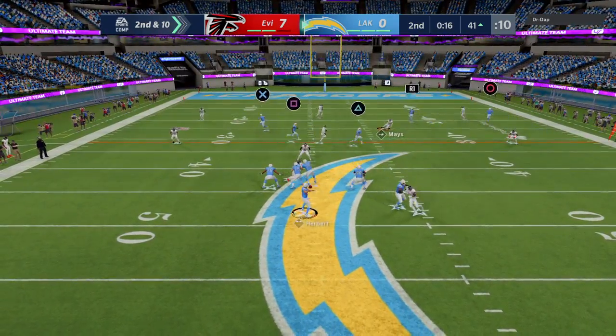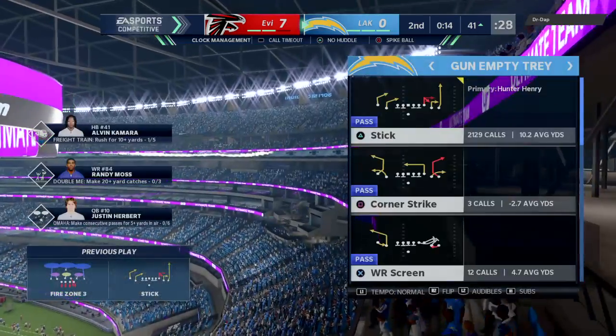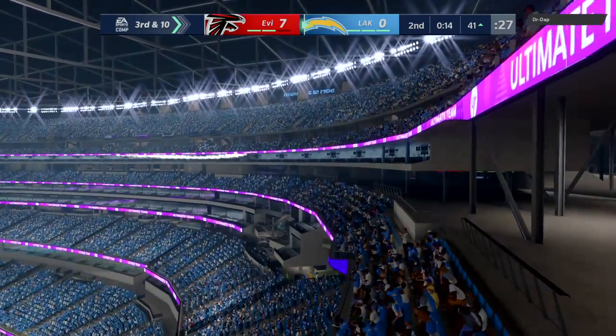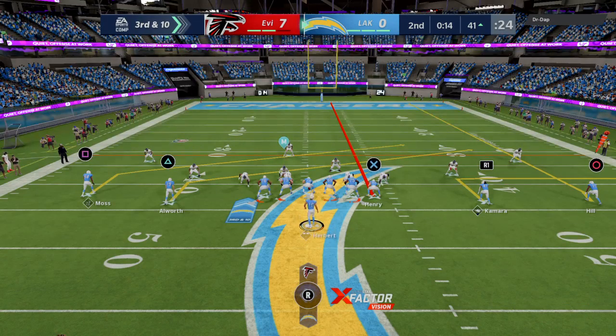Throwing again, Herbert. That'll be incomplete as the clock will stop with 14 seconds remaining. He was looking for his tight end, Hunter Henry, and it's 3rd down.